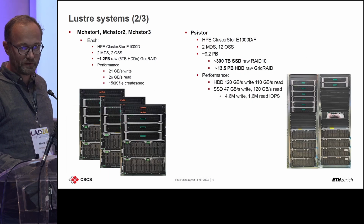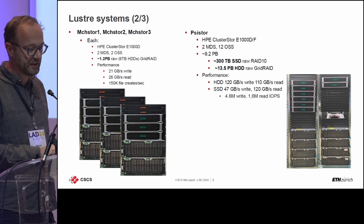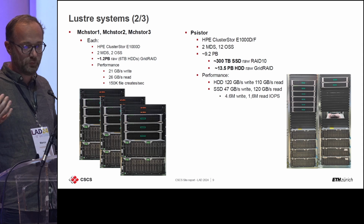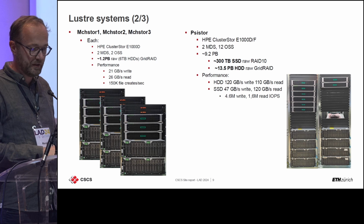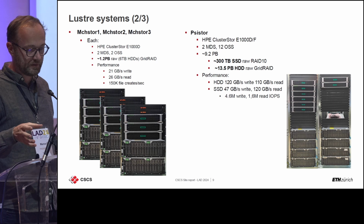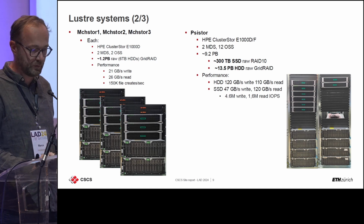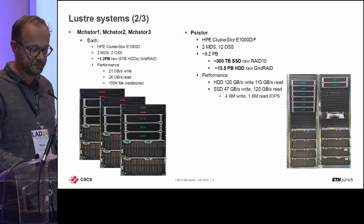And then here we have a few smaller systems. We have 3 systems for MeteoSwiss, as I said. The main idea of having dedicated MeteoSwiss systems is that if we take down the big storage, Capstor, then they can keep running. So it's mainly an availability decision. These systems are around 1.2 petabytes raw. The performance is of course slower, but this is enough for what they need. It has around 21 gigabytes per second write and read.